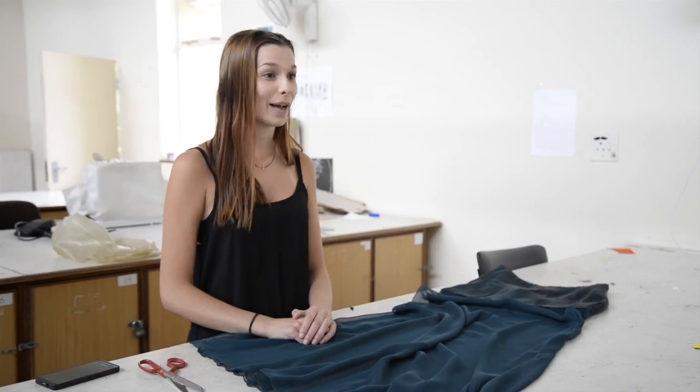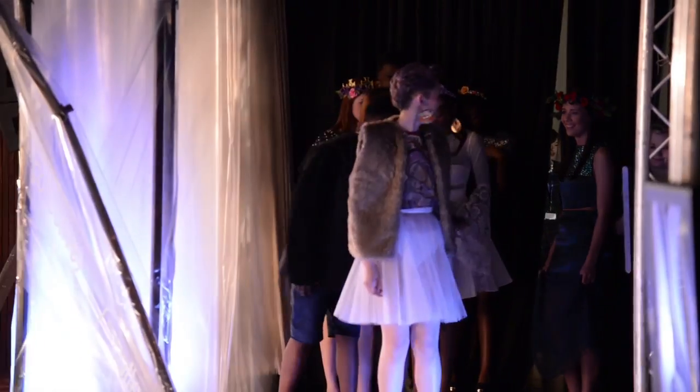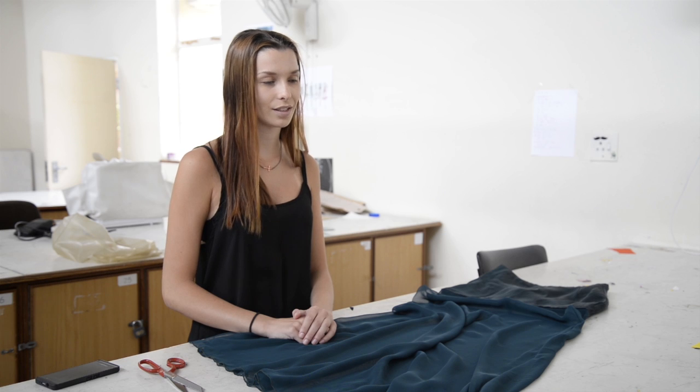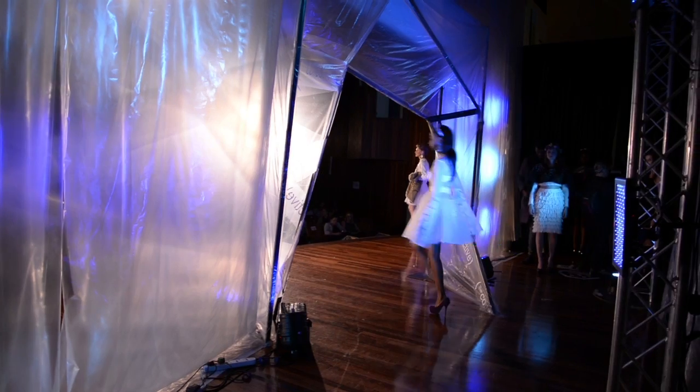Our third year range is inspired by the 15th century. Its name is XV, which stands for 15th in the Roman numerals. It's basically simplifying contemporary design, using it in its simplest form, but you know, using the beading and the printing to make it stand out, to make it different, unique.